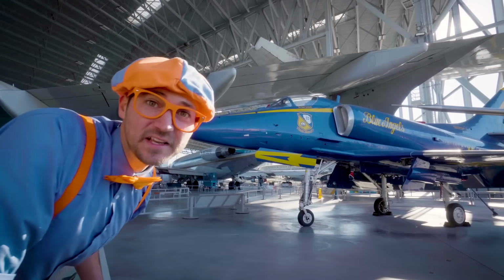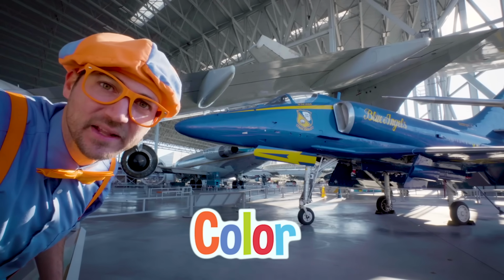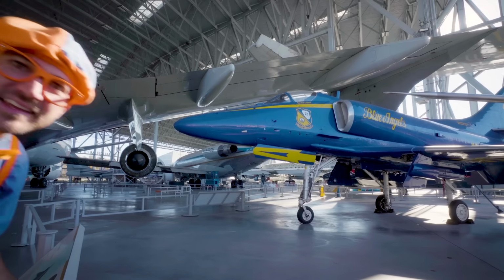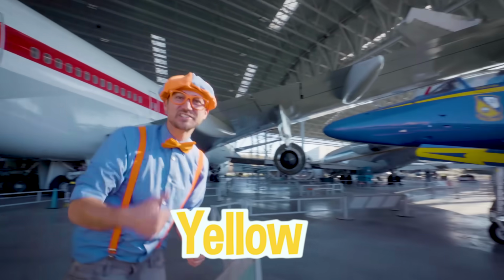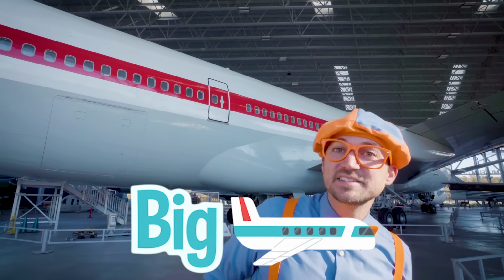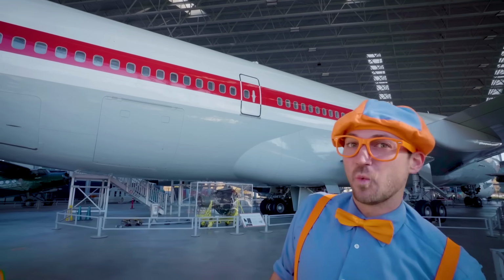Whoa! Check out this airplane. It looks like it goes really fast. Hey, what color of airplane is it? Yeah, you're right. It's blue with a little bit of yellow. Good job. Whoa, look at how big that airplane is. Whoa, do you see the colors of it? Yeah, it's white, red, and gray.